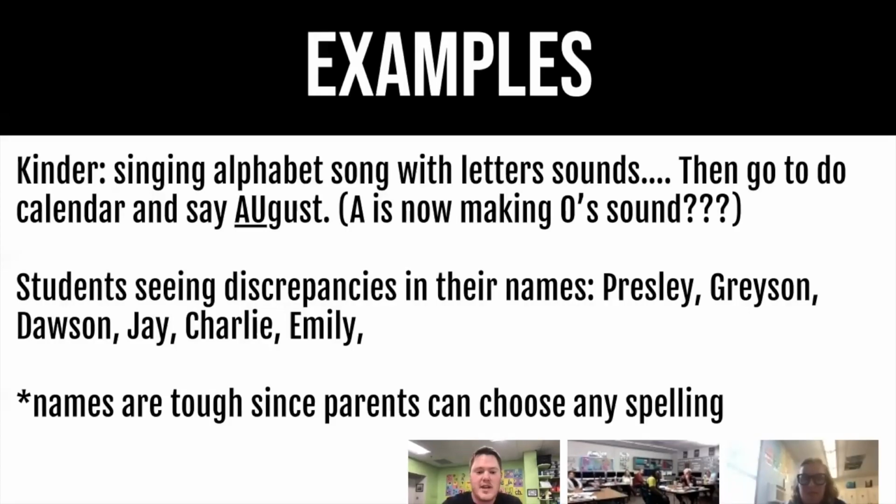So if you've been doing calendar and you're telling your kids in kindergarten or first grade that A says either A or A, and then they get to August and it's making an O sound, now you can tell them the story. If you do calendar tomorrow, you can introduce it. You could tell them, hey guys, I just want to teach you that there's two letters that are in love, A and U, and anytime they're next to each other in a word, they just go, ah. And then that makes sense for August, so it's not confusing them why they're not hearing that A sound in there.